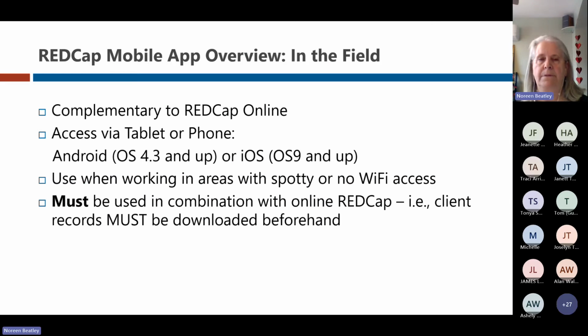Okay, the mobile app. As we said, it's a complementary tool for the online. It's available via tablet or phone. You're going to use it mostly when you're working where there isn't any Wi-Fi or you have spotty Wi-Fi. The thing to remember is this must be used in combination with the online REDCap. So you're going to have to download your client records before you go out in the field. That's something that a lot of people don't remember.